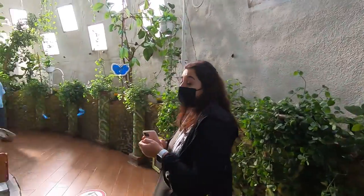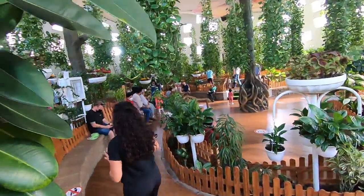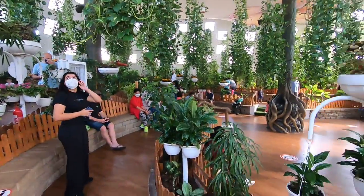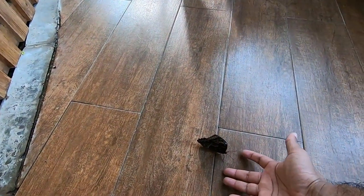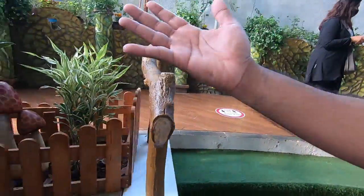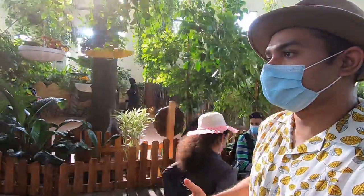Can you try to get one on your palm? I tried, but it never worked out. You should try it. She's scared of it. She's running away from the butterflies. Let me try this. Come to Papa. Oh, let me try. This one is nice. Let me try.